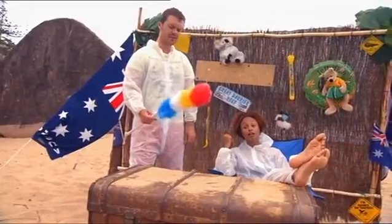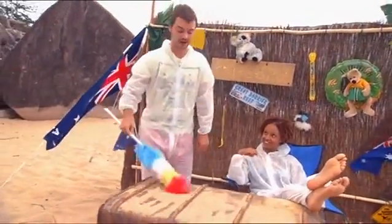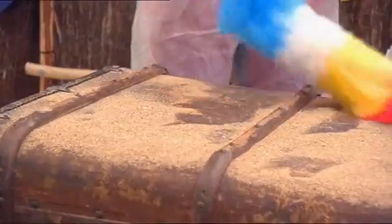Jem, why have I got a feather duster in my hand? It's a clue to our next animal, but whilst you're there, clean up whilst you're there, but it's a clue to the next animal. I know what your game is.